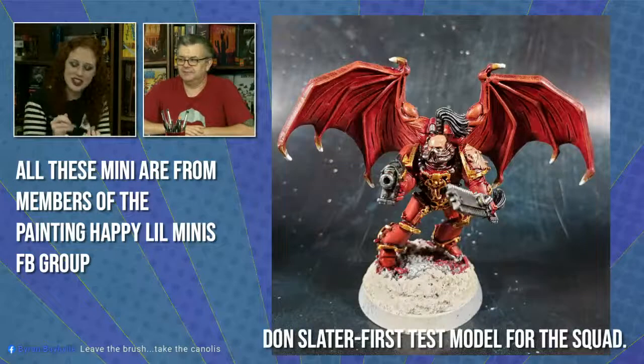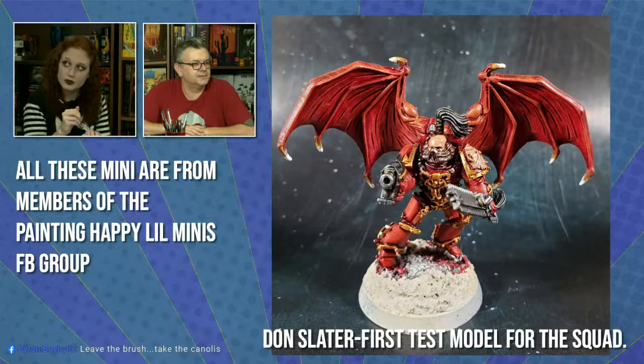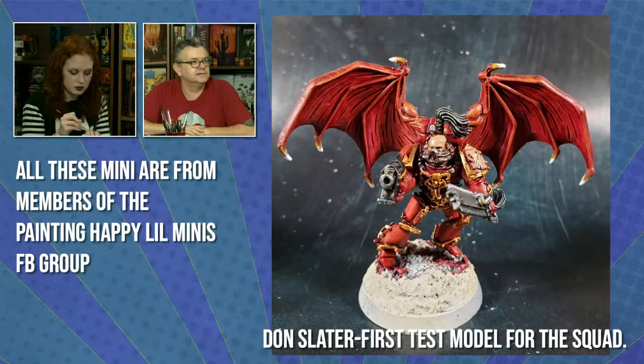Just that one. We only had one post. Yep. Excellent. Yeah, I remember seeing this one on the group. Don painted up his first test model for his new Chaos Space Marine army. What a nice vibrant red on those wings. Yeah, it is wild, isn't it?